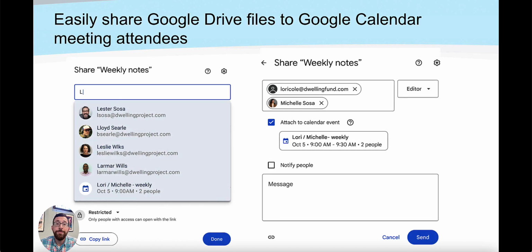Okay, so easily sharing Google Drive files to Google Calendar meeting attendees. When you're within any Google Drive file, you could bring up that normal share window that you normally share with a specific person. And if you have a meeting on the calendar already, you can go ahead and just type in the meeting name. Make sure you get it exactly right, or at least the beginning of it exactly right, and it will show up in that list of people that you want to share it to.